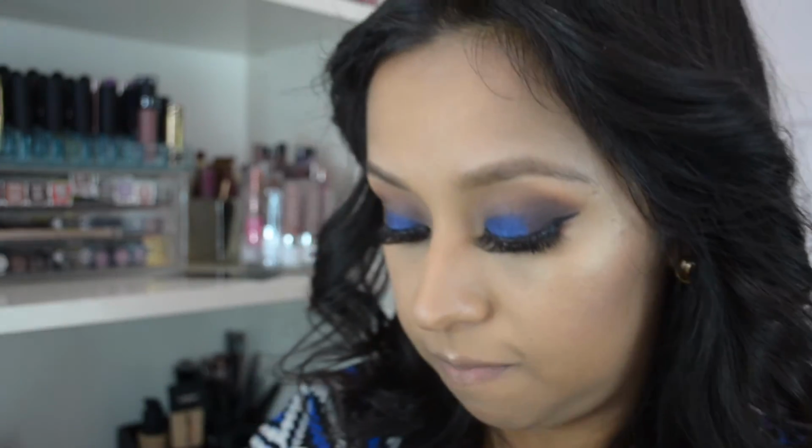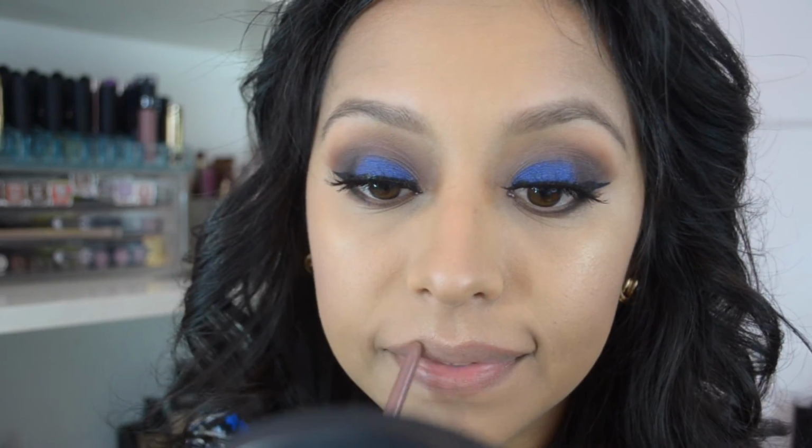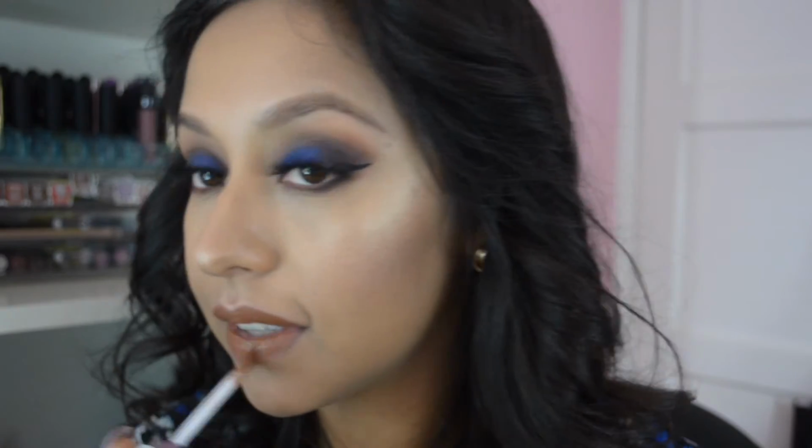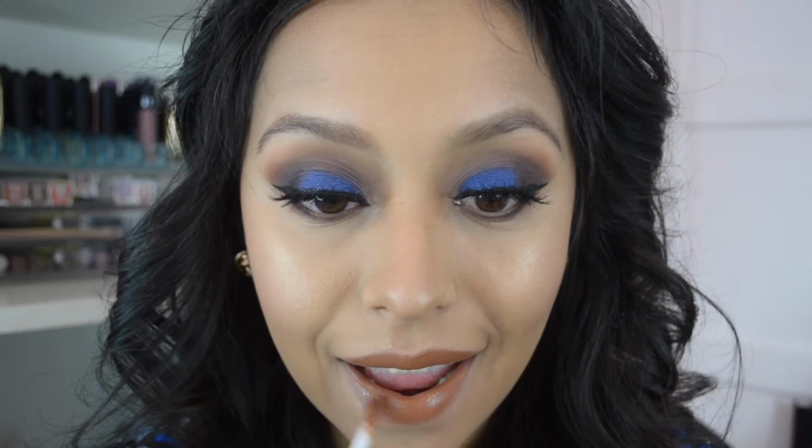So for the lipstick, I'm going to use Cork from Dose of Colors, but first I'm going to line it with Jordana's lip liner in Rock and Rose, and then I'm going to use Cork, which is a very nice shade against my skin complexion, or at least the pigmentation of my lips, because we all have different pigmentations of our lips. And then I'm going to set the rest of my face with the Urban Decay All Nighter Setting Spray.